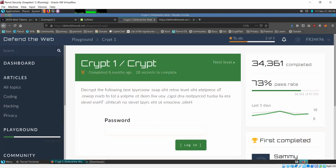Reflection cipher, I guess. There's not a mirror or reflection cipher. This is not really a cipher, they've just reversed this text. So the password is just this in reverse, because if you read it, the rest is just hello, welcome to the crypt levels on Hack This.